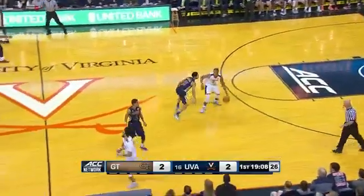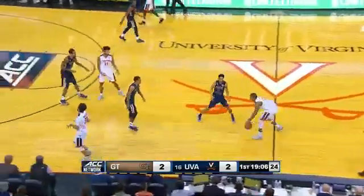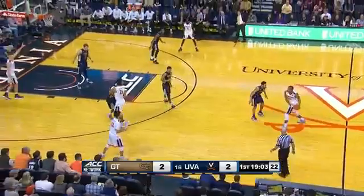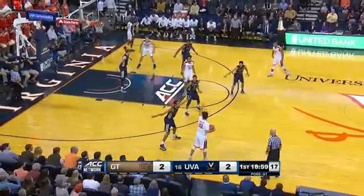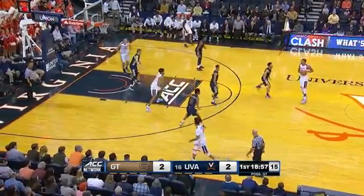And West, that's his game. He's a guy, not a great shooter. He wants to attack downhill, especially going right. Able to finish in the lane there. Fast minute here in Charlottesville, locked up at 2.